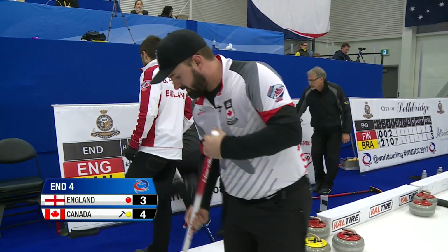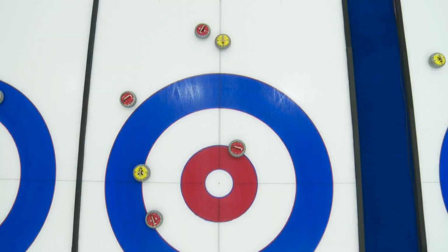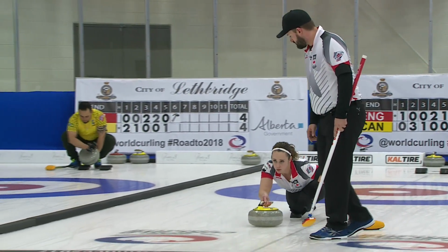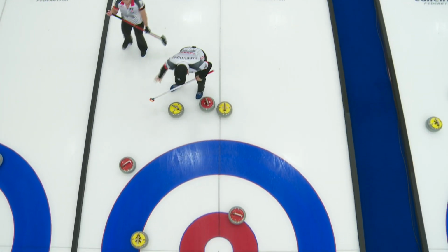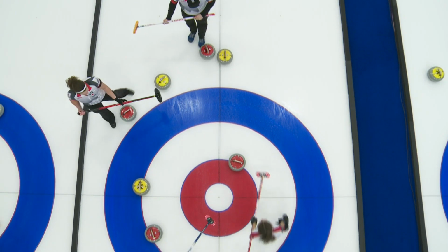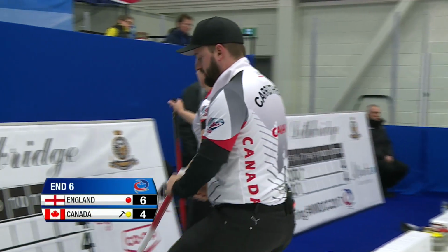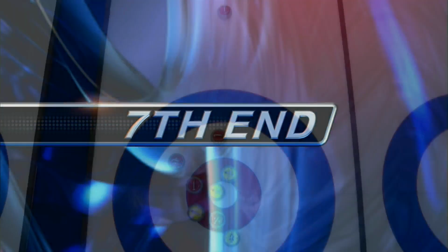Right on the tee line. Yeah, right on the tee. Slide. England steals 1 in the 5th end. Canada choosing to use their power play in the 6th. Coming home for 2, but Joanne Courtney's draw wrecks on the guard, so a big steal for England, who have turned the game around, 6-4.